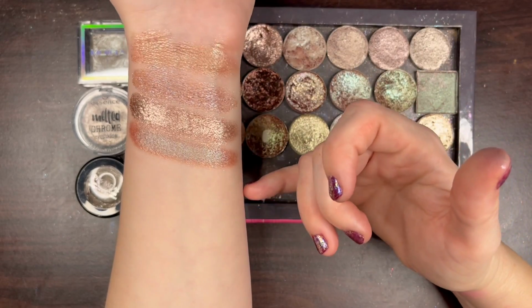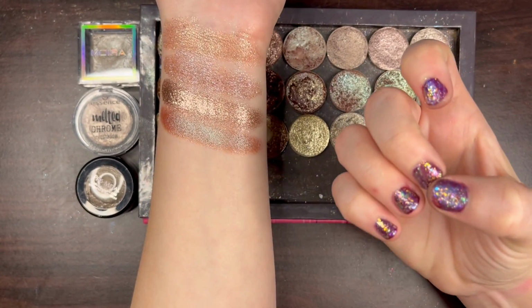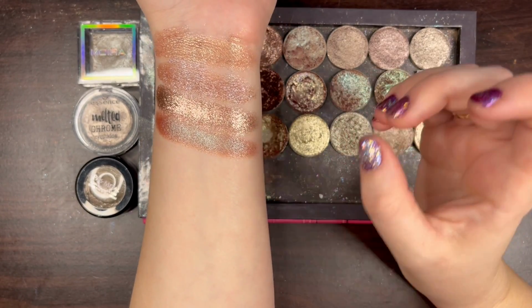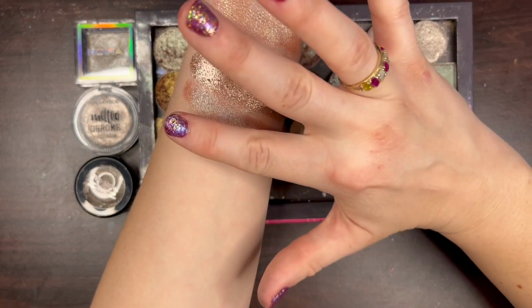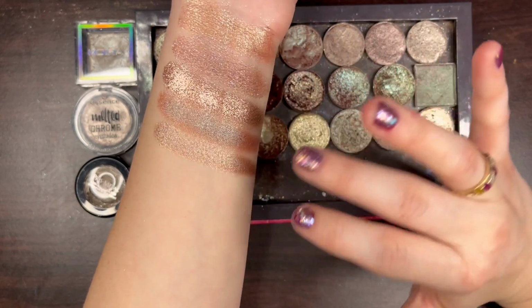But either way, I thought that this is a good one that has a grounded neutralness to it, but is still a little fun for work. Now we've got two Sydney Grace shadows in a row. The first one is the shade Peace, and then the second one is the shade Phosphines.